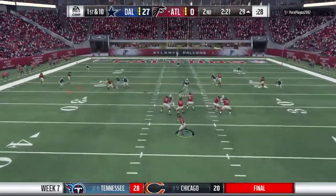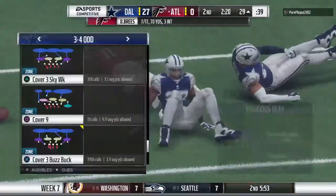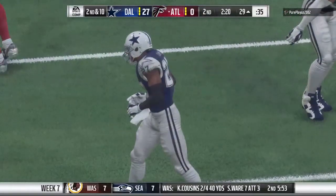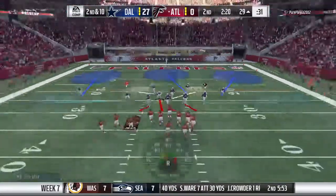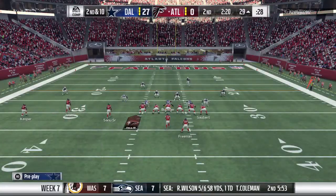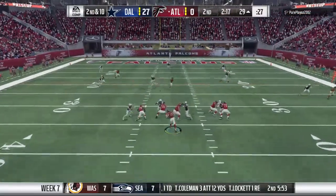On 1st and 10. Here's Breeze. He couldn't quite hold it. Got hit. Ball pops out. Incomplete. The one thing that I've liked defensively is that they've shown him a lot of different looks here in the first half. They've come after him. They've sat back. I think that's what you need to do to keep an offense guessing. And they certainly have kept them on their toes. That's why they haven't had much success on the scoreboard.